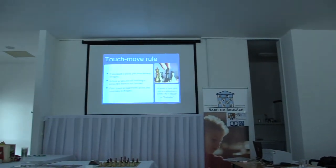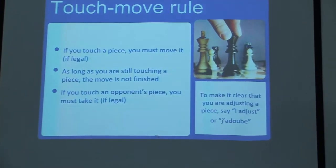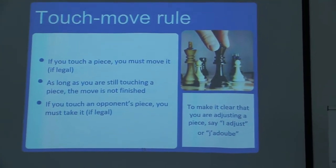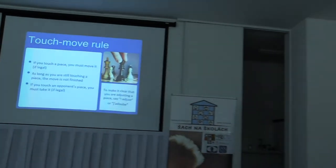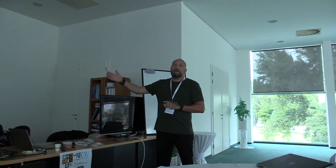Then we have the touch move rule. If you touch a piece, you must move it. As long as you're still touching a piece, the move is not finished, and so on. And then you have the rule about adjusting pieces, of course. You all know this rule, that you can say, I just want to put my pieces in the right place. Again, it's a good way to train the children how to behave correctly.